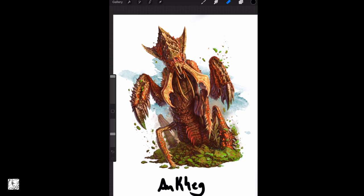Okay. This should help. Anyway, so the Ankheg is the sixth of the monsters alphabetically in the Monster Manual. And that's the one that we drew last week at the end. And as you can see, it's just not a very attractive looking bugger. The color palette is kind of similar to some of the other color palettes that we've been doing.